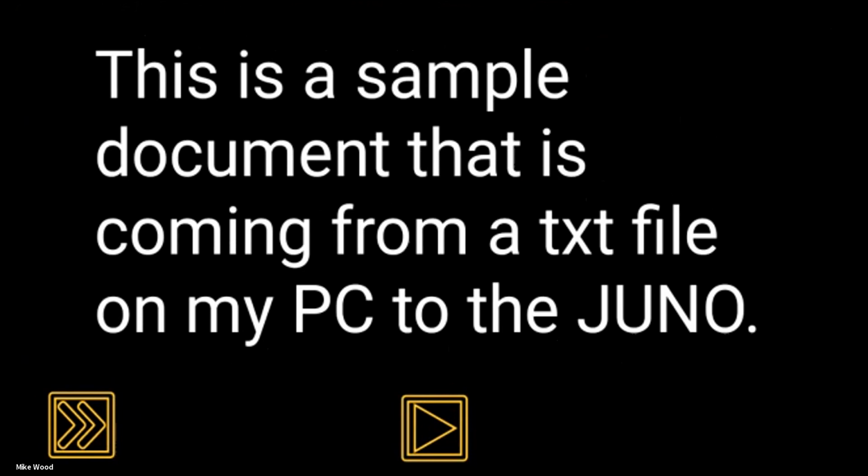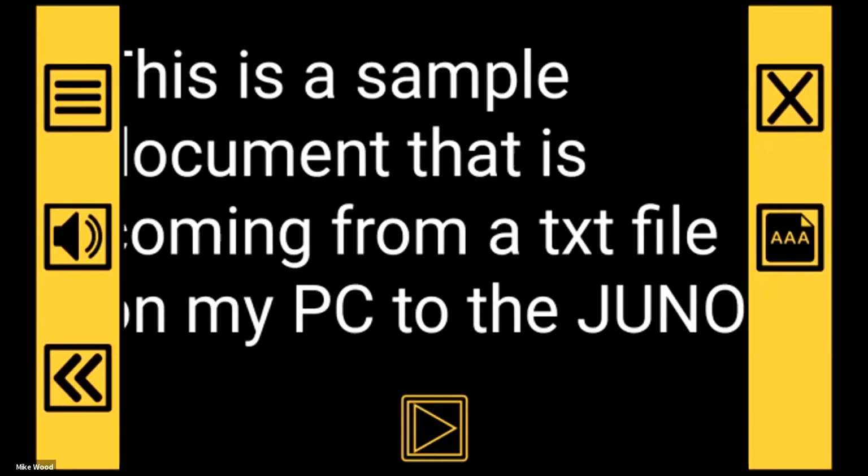So you've got the option of downloading or moving files over that are text. So TXT files, PDF files, DocX files, which are Word documents, JPEG files, which are picture files, and PNG files, which are portable network graphics, which are, again, a graphic picture file. So any of those can be transferred over to the Juno.